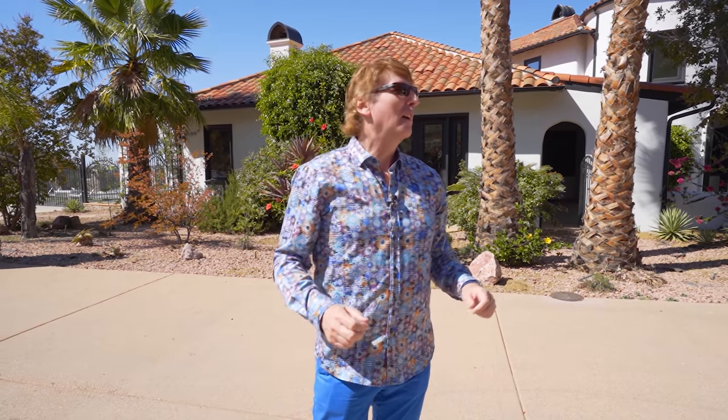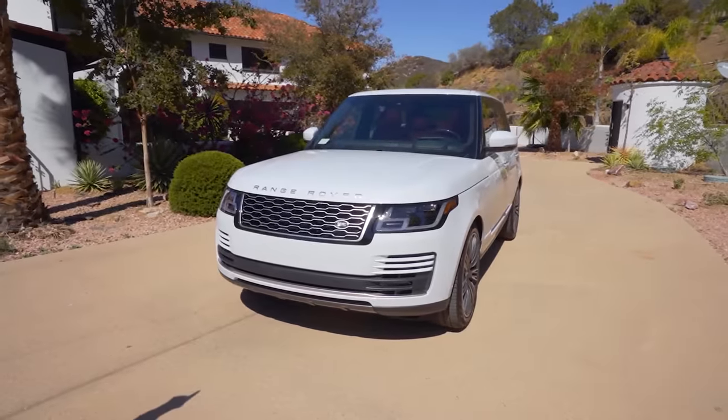Okay, ready? We are still in Malibu, California. I'm still wearing the same pants as in another video, but I changed my shirt to make it look like a different day. It's not. It's all Hollywood stuff. Anyway, I thought you guys might want to see my latest toy. I just got it a couple of days ago.